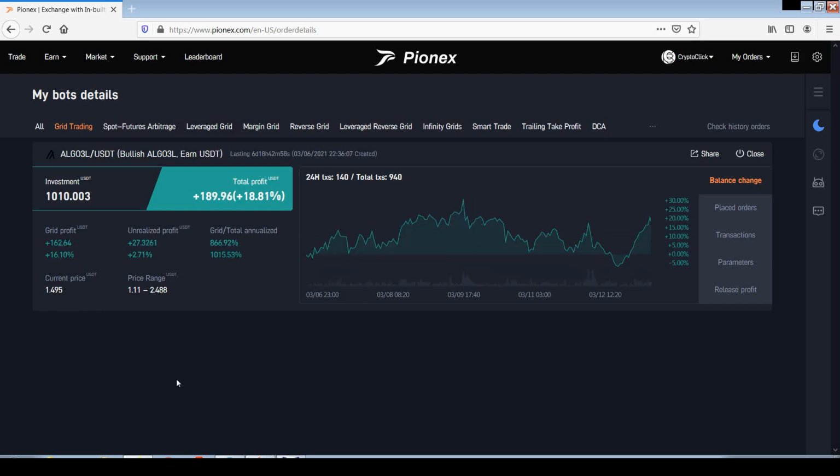And if we have a look at the side, the grid profit here is $162. So I've earned more from basically the volatility of this range than I have from actually holding the token itself. If I'd just gone in on this and held it as a spot trade, it would have only benefited me by the tune of 2.5%, but the grid profit alone has earned me 16%.